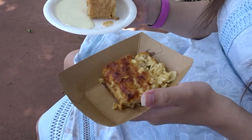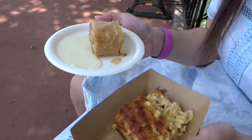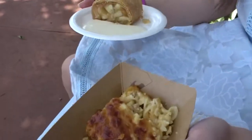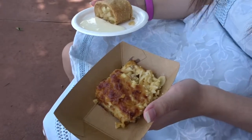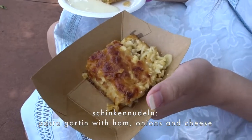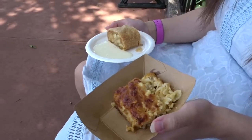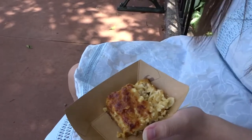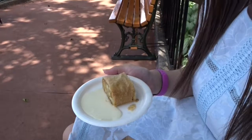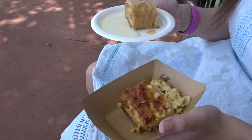So this lot's from the German pavilion, stall, booth thing. Now I can tell you that that's apple strudel and cream. This I'm not even going to begin to try and pronounce what it's called, but they called it a noodle. I think it's mac and cheese. Fancy mac and cheese. All right, we'll taste this. This smells really good. I can smell cinnamon. All right, we'll eat this and let you know.